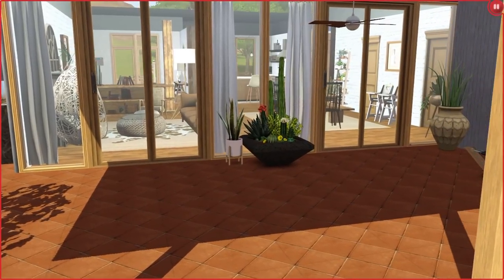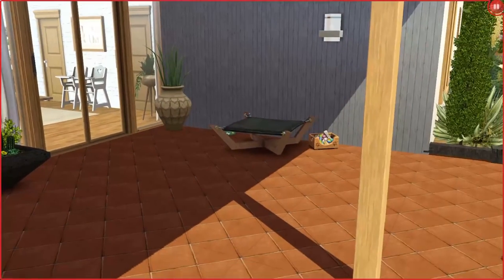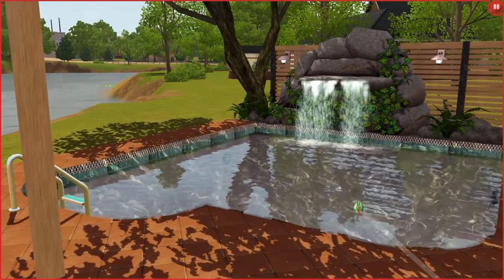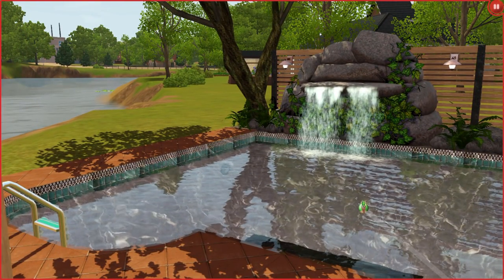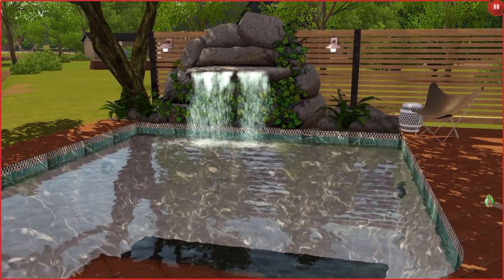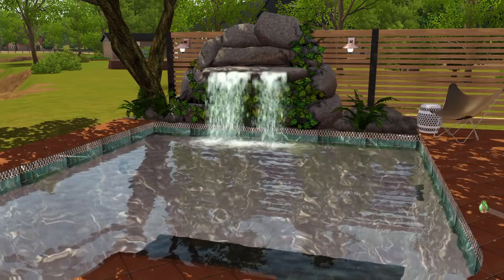Over time, we'll probably add like a little play area for the kids, but since they're just babies right now, it doesn't make sense. We do have another dog bed over there, which I've placed quite a few throughout. And then over here, we have the pool, which I absolutely love. I normally struggle real bad with pools and just being able to actually build them. But this one, if we push play, oh, gorgeous. It's gorgeous.